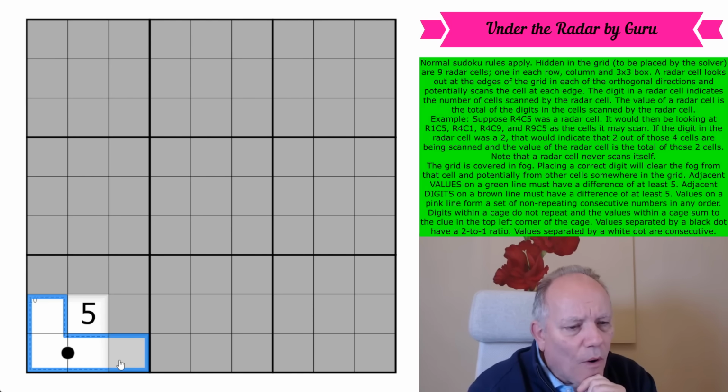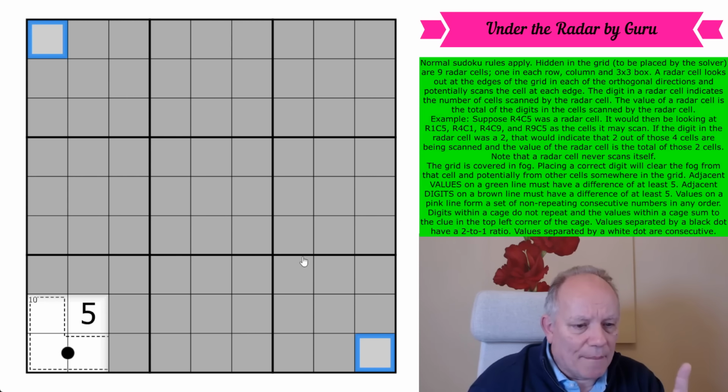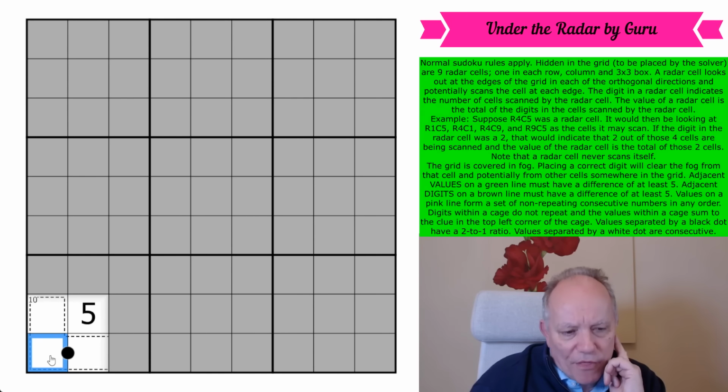And what's more, that 2, which is in one of these 4 cells, is going to see 1s in 2 of the edges it can see. So if that's a 2, it's going to see a 1 here and a 1 either here or here. If this is a 2, there's going to be 1s in both corners. Now that is not going to happen because that would keep a 1 out of this cage. So the 2 is not there.